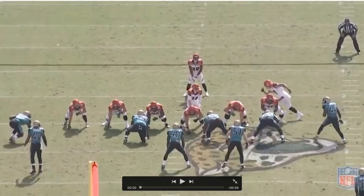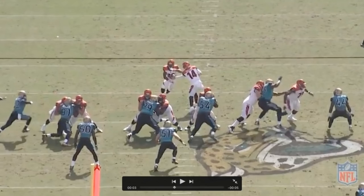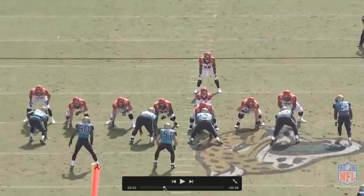You're going to see him right here lined up on the outside shoulder of the right guard. And you're going to see him immediately help out in some run defense. You're going to see him take on the double team immediately. But one thing you're going to notice is that he doesn't go anywhere. When they double team him, he stands his ground.